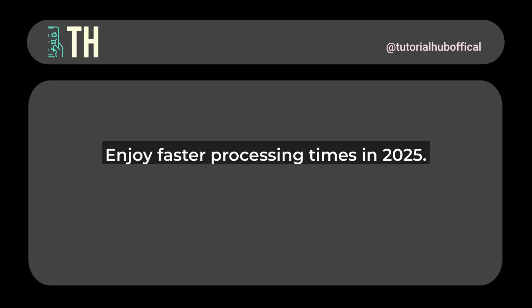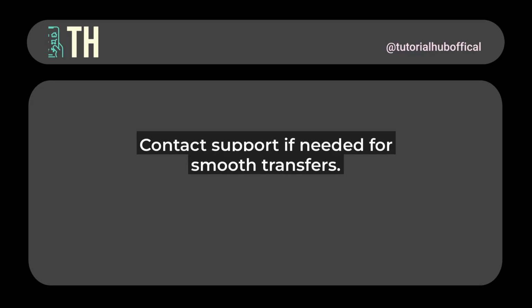And that's it, you've successfully moved money from Direct Express to Chime. This process not only helps with better financial management but also keeps your funds accessible wherever you go. If you run into issues, remember to stay patient and reach out for help.